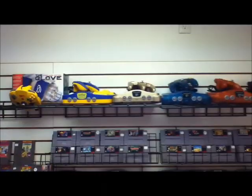I have finally made the very long journey up to Game Traders, which is about an hour and 30 minutes away from where I live. The owner came out to the flea market this past weekend, bought some stuff from us, so hopefully I'm going to buy some stuff from him now. Let's go inside.